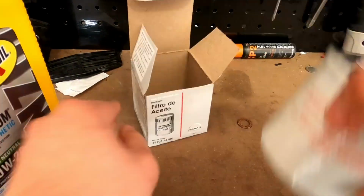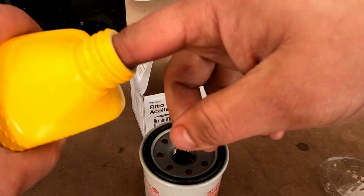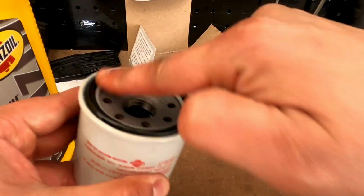Go ahead and prep the new filter. You're going to take this filter and put a little bit of either the old used oil or the new oil, and just lube up the gasket around the filter.